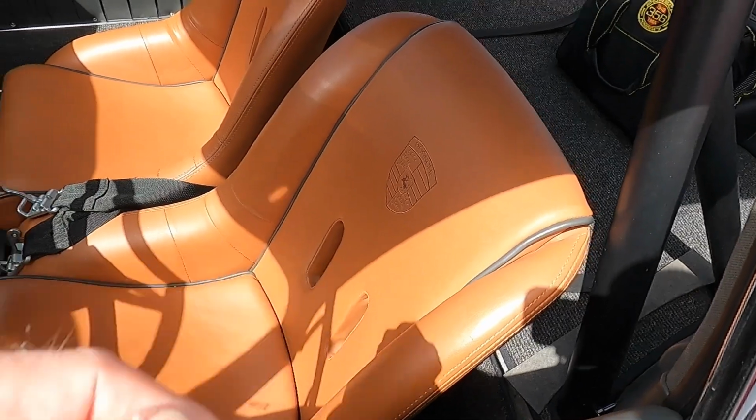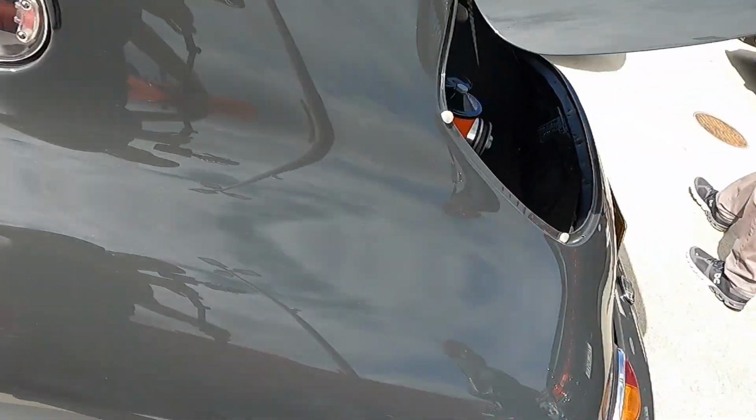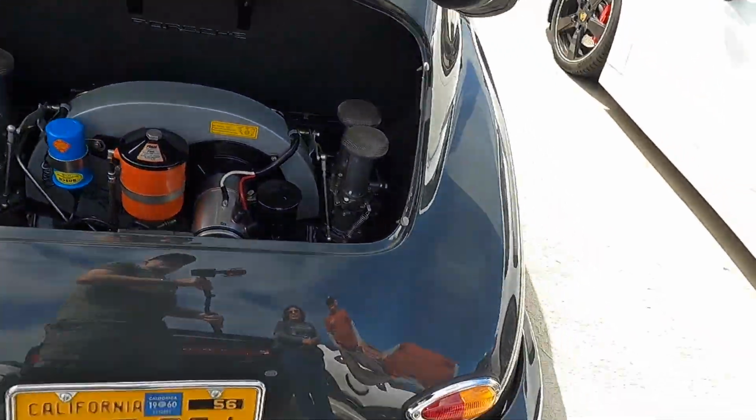Beautiful interior. Love the fact that the seats are actually stamped with the Porsche logo. Wood rim steering wheel, those original gauges. Then come at the back, the motor is so neat on this thing. It looks like it's just rolled off the factory floor. Lovely, lovely on every angle.